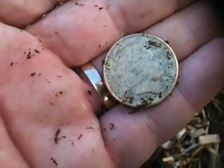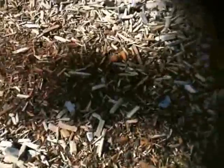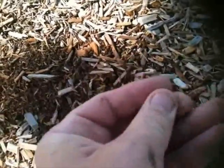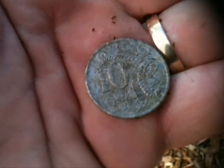Brilliant. Keep on going. And right next to my last target that I just dug there, guys. Did a foot swipe, got a signal. 10 cents. Friendly old lyrebird. Fantastic. Keep on going.